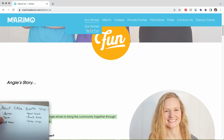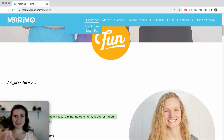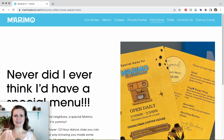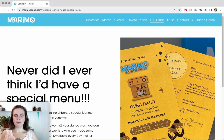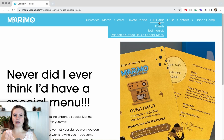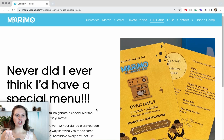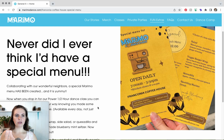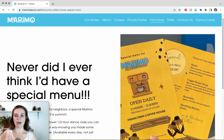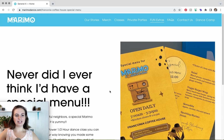And then also, this is the Franconia Coffee House menu. This is super cool. I didn't know this was a thing, and I live in this area. So we're just going to scoot to that page now. The Franconia Coffee House is, I think, on the same block as Marimo in Franconia, and Marimo collaborated with them on a special menu. Now, how cool is that? So instead of putting it under fun extras, I would scoot it under about, and I would also have a link to that in the footer of the website and maybe also on the homepage too. And then I would include a button where people can view this actual menu and see everything on the menu. So that's what I would do there.